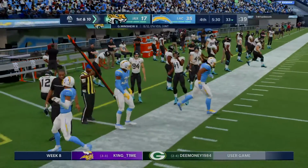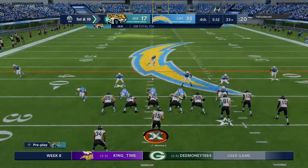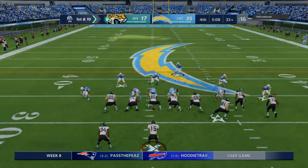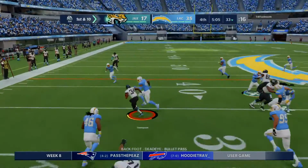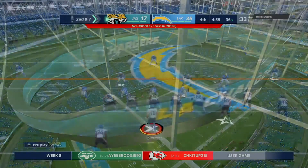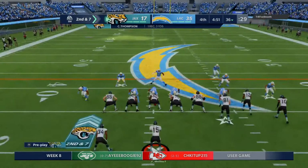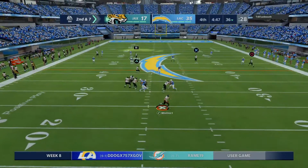Now pass there complete to Westbrook. And he'll have this past the 30 prior to going out of bounds. A gain of 11 to kick off the drive, and it's a quick first down. Throwing on first down is Minshew to Thompson on the screen. 3 yards the gain there, 2nd down. That first down completion only netted him 3. 2nd and 7.